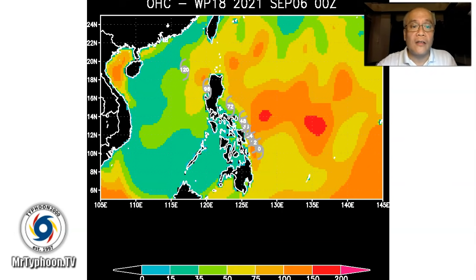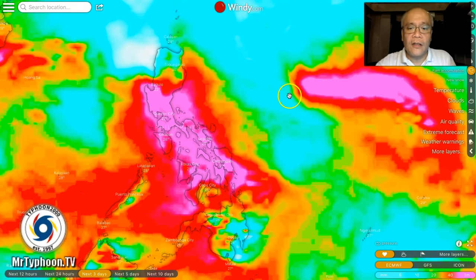So please take all necessary precautions. There's a possibility that it will reach 85 to 95 kph upon its passage to the south of Bicol, or over mainland Bicol, or even over Catanduanes. So please take all necessary precautions.